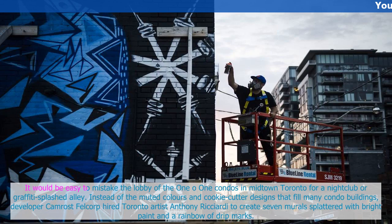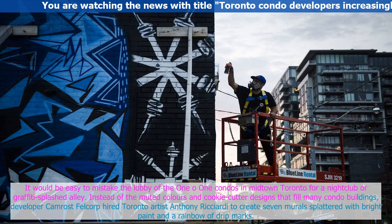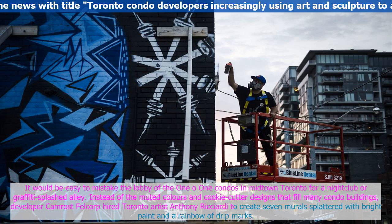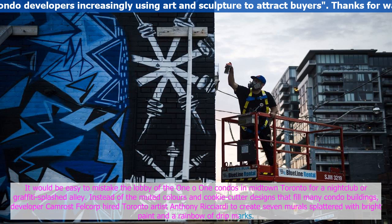It would be easy to mistake the lobby of the 101 condos in Midtown Toronto for a nightclub or graffiti-splashed alley. Instead of the muted colors and cookie-cutter designs that fill many condo buildings, developer Camrost Felcorp hired Toronto artist Anthony Ricciardi to create 7 murals splattered with bright paint and a rainbow of drip marks.